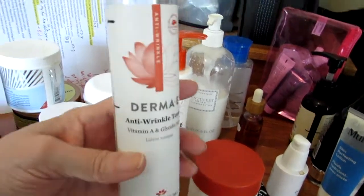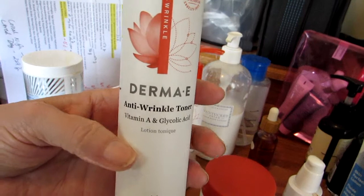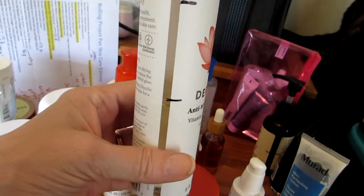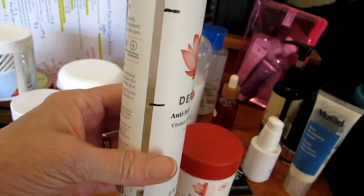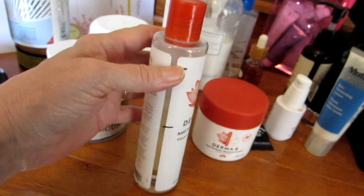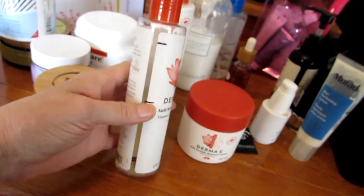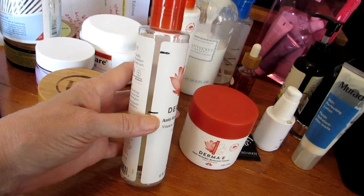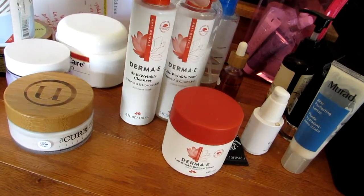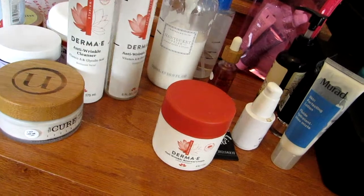So this is the Anti-Wrinkle Vitamin A and Glycolic Acid. This seems to have lost a little bit of its strength. It doesn't burn my face as much as it used to. But this I did work from here in January to here. So I actually did quite a bit. I'm hoping to have that done sooner rather than later.